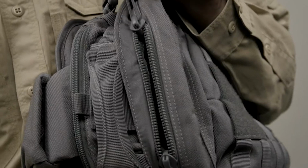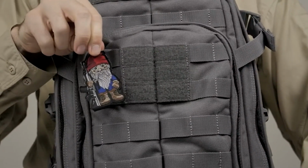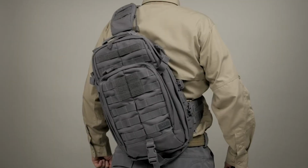The YKK self-healing zippers are glove-friendly. There's a hook and loop flag patch for added customization. This is the 511 Rush MOAB 10.